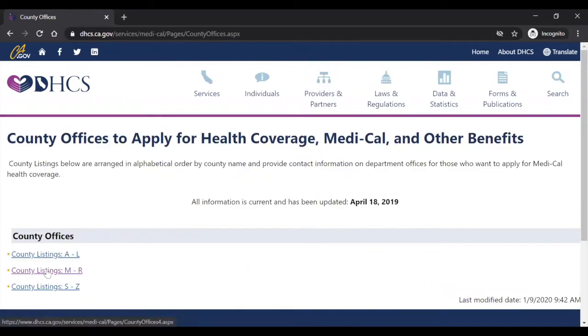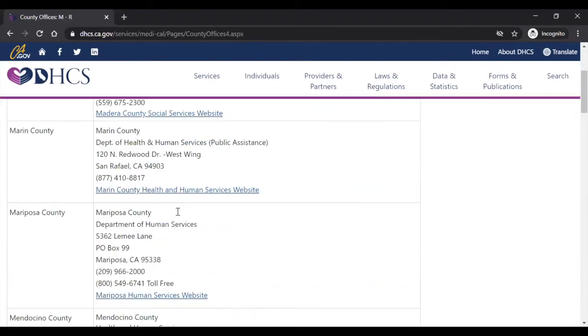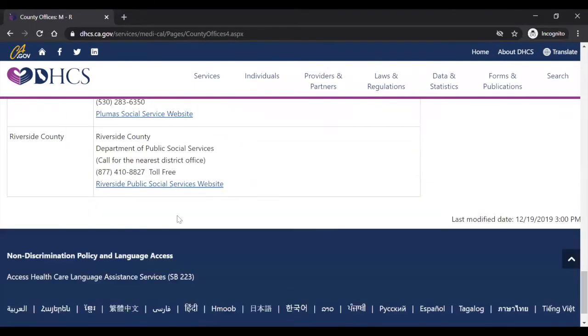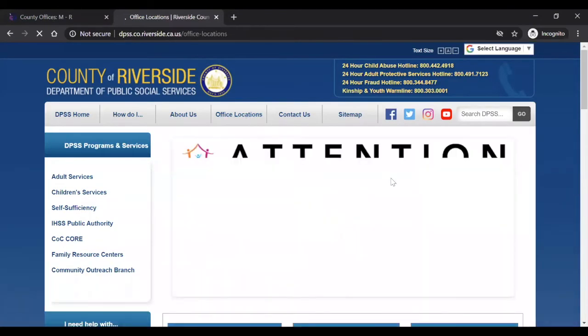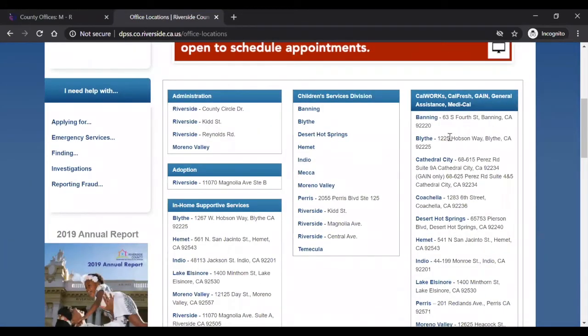And we can find our specific social services office using this website right over here. And so if I click on it, and then if I click on the county listings between M and R, we see that there are multiple counties listed and their addresses for the departments of social services. And so if I scroll down all the way to the bottom, we see there's Riverside County's Department of Public Social Services. However, there isn't a specific address mentioned here for Riverside County, and that's because there are multiple locations for applying to Medi-Cal within the county.